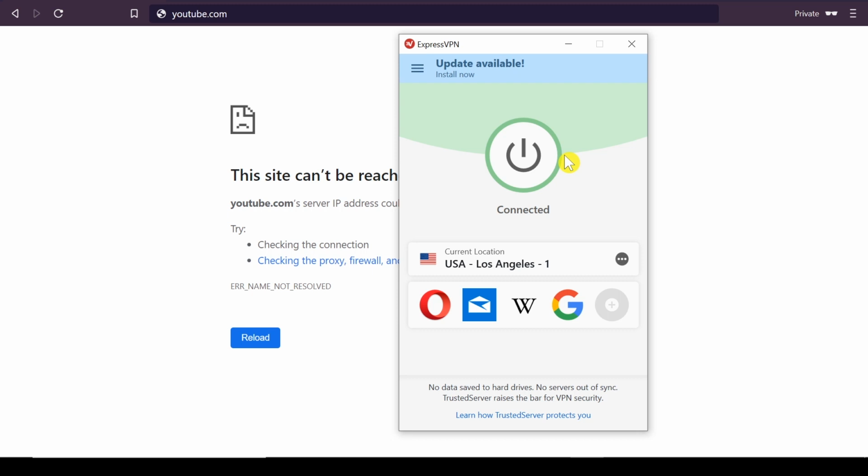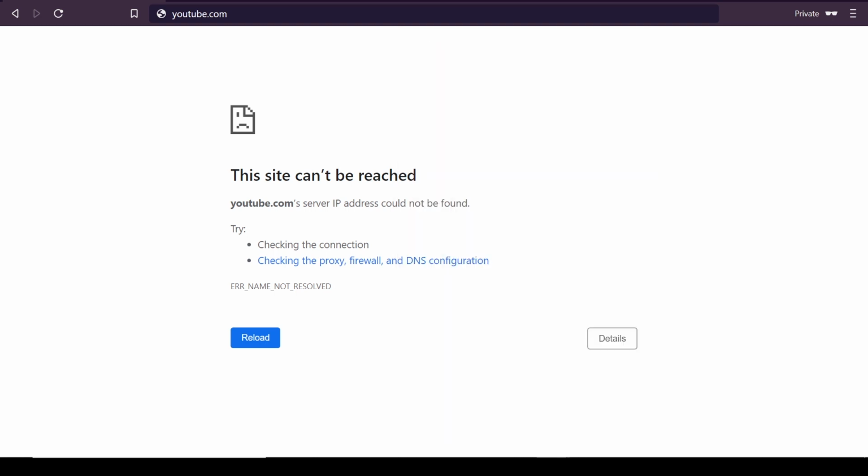But after it's done, everything we do on the internet is already encrypted. It's already bypassing the Great Chinese Firewall. So once we connect, we can start using youtube.com while being in China.